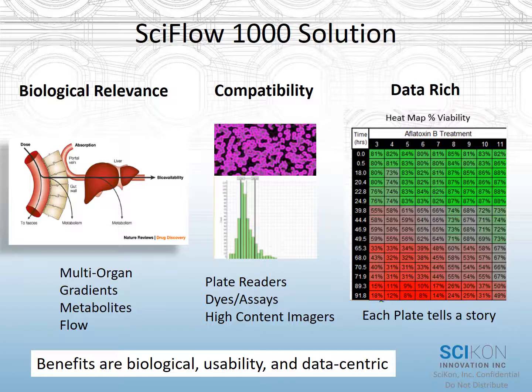With those multiple connected wells, one of the things you're able to do is connect cells of different types together in series across the plate. So you could have upstream liver cells, you could have downstream target organ of interest, you could have downstream off-target cells as well for looking at a whole biological metabolism, toxicity, efficacy type of study.